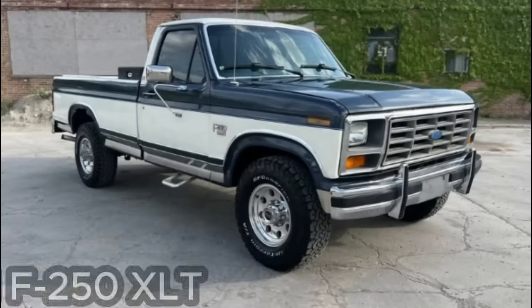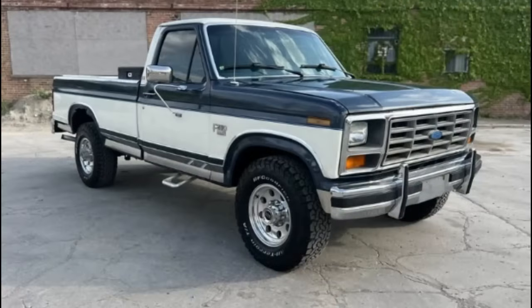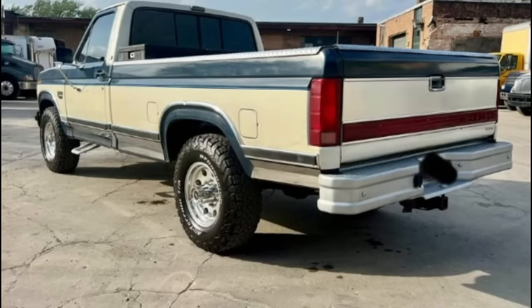Number 5. The 1986 Ford F-250 XLT Lariat, listed for $12,000 in Cicero, Illinois. This truck is powered by the legendary 6.9L IDI diesel and features rear-wheel drive, offering that signature growl and old-school diesel reliability that Ford fans love. Described by the seller as a true head-turner, it's not just about looks.